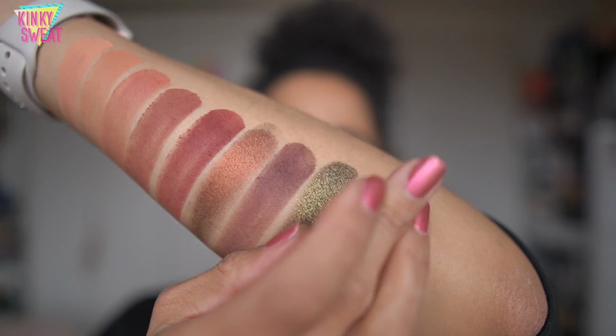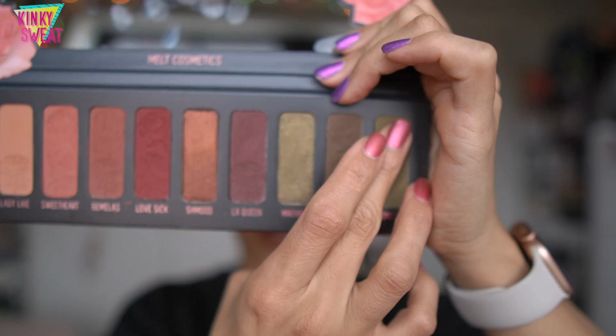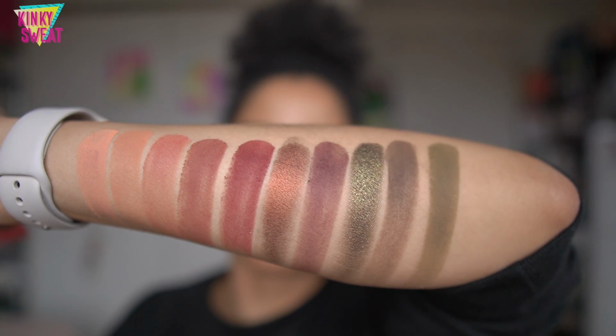Boy mum. Going now more into the brown neutrals. That's like a mossy brown. And lastly, we have Almond Eyes, which is more of a moss green. So here are all the shades from Gemini 2.